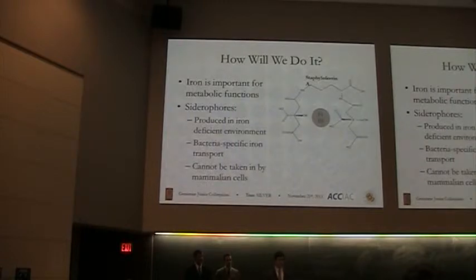Like I said before, they are bacteria-specific. That's very generally speaking. There are similarities between siderophore usage in bacteria in the same genus, but very generally speaking, it's bacteria-specific. And another important factor is siderophores cannot be taken up by mammalian cells. Mammalian cells lack the cellular machinery to interact with these siderophores and cannot get whatever they're carrying.